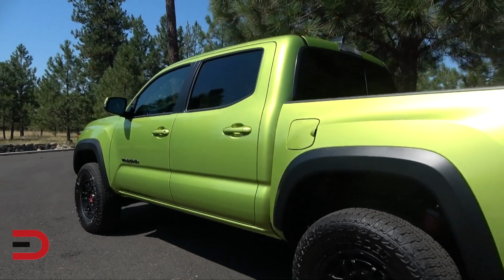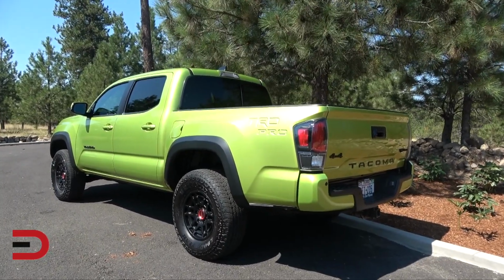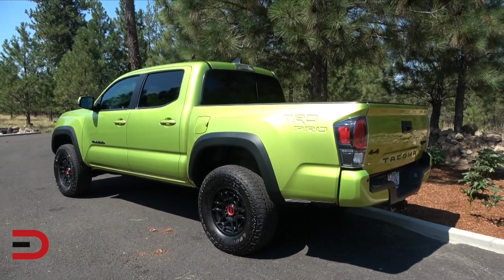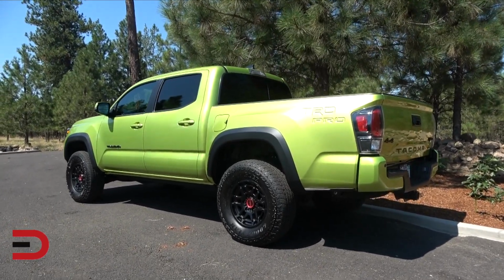The TRD Pro also features new black TRD wheels, Goodyear Territory tires, which actually look pretty good, and a new bright green exterior color, which is going to be a turnoff for a lot of you, I'm sure. The Trail Edition adds lunar rock to its exterior palette, along with bronze wheels that match bronze lettering in the grille. Again, that's for the Trail Edition.